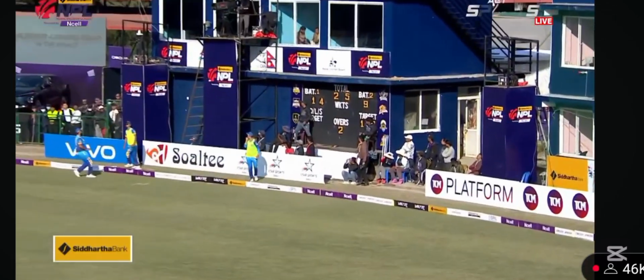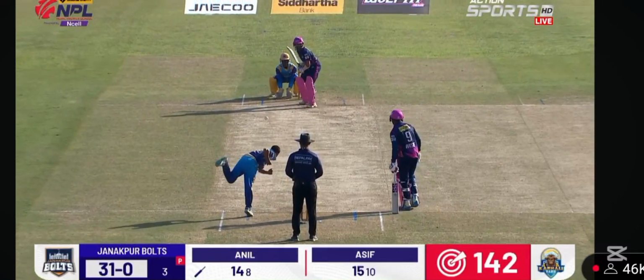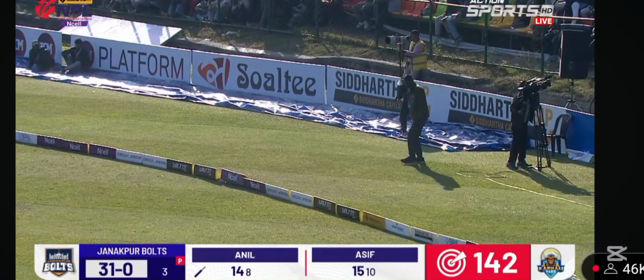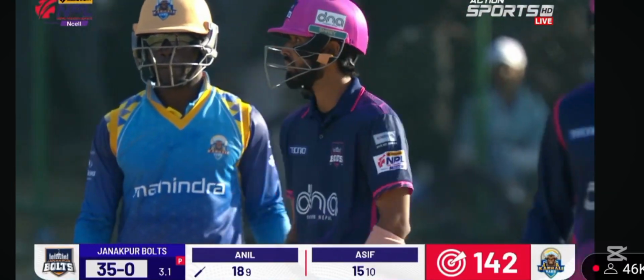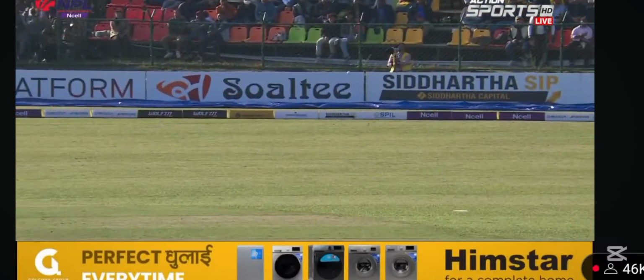Wow. And there was a change of field as well, as the man at point came. The crowd were loving every second of it. And they're loving this now too from Anil Shah and Asif Sheikh. Well, slow bowler friendly as the surface has been, you still can't afford to get your length that wrong because there's not enough power.